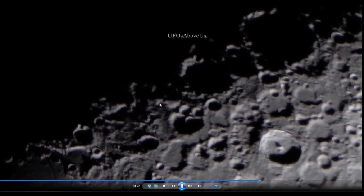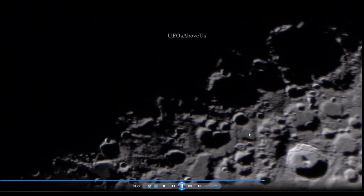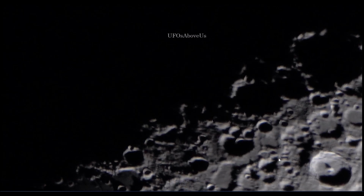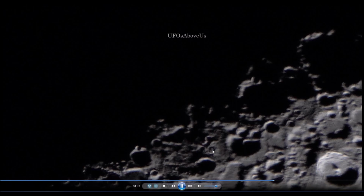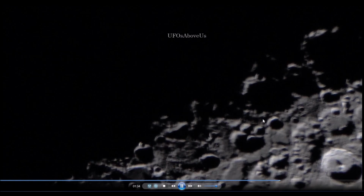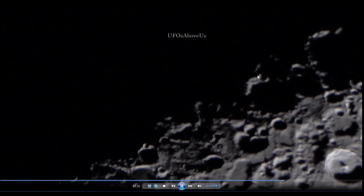And here's another one. If you look carefully, you'll see quite a few in this video that look similar with the white color, and it's V-shaped, and they seem to be moving. I'm not sure if they're rotating or just moving. And again, it could be just camera artifacts, but there's another one right there, by the way. Maybe one there. Yeah, it looks like a V. Looks like a V. And there's something moving right there.